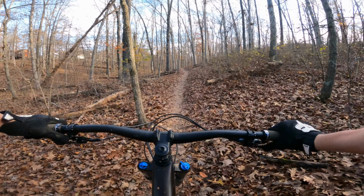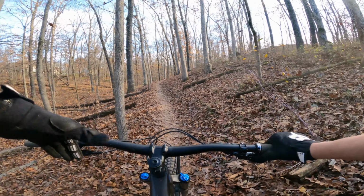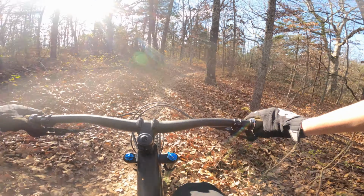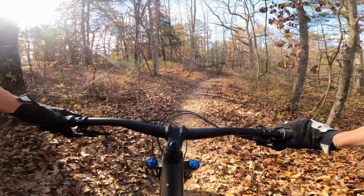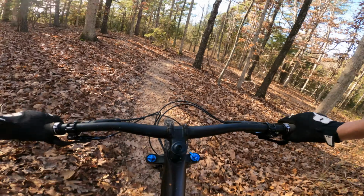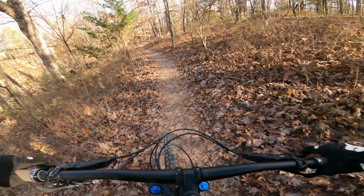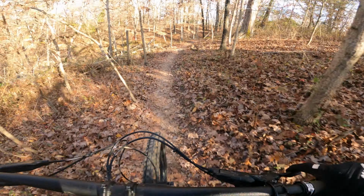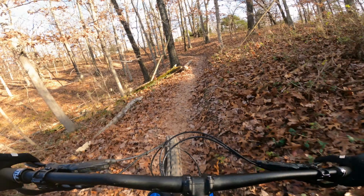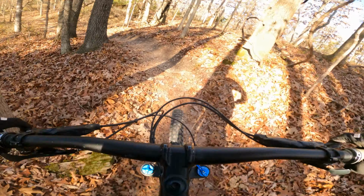It's a short little climb up to the descent. So yeah, catch you once we get to the top. So yeah, this trail gets pretty tight. So this is all flow through here.